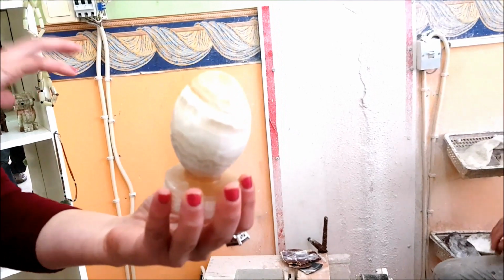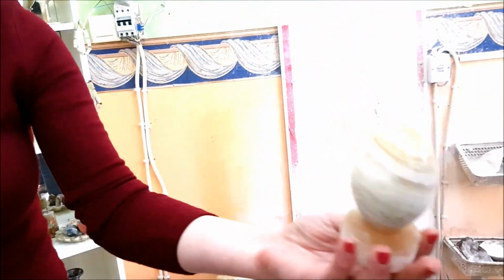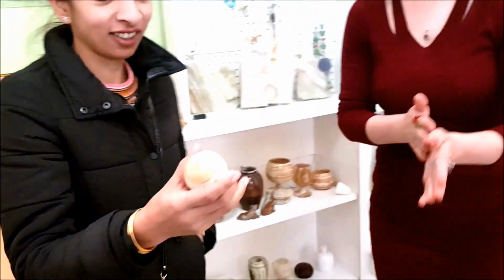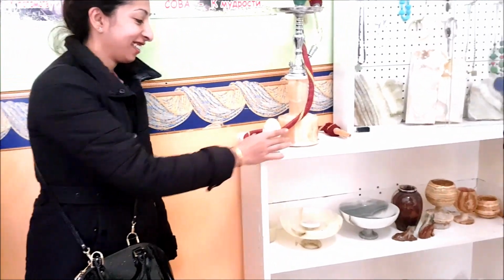White, and after polishing we can see which color it is, so you can touch it, but be careful, it's a little hot. Oh. Yes, you can touch it and feel the stone, and you can keep it. I want to talk about our precious and new stone. You can put it here. You can't keep it.